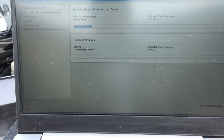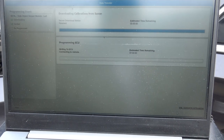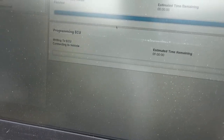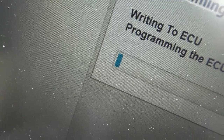Start purring. And we're off to the races. And this one's taking a long time to get started. We'll see what happens here. Still waiting. There it goes. Finally started. This thing's going slow.